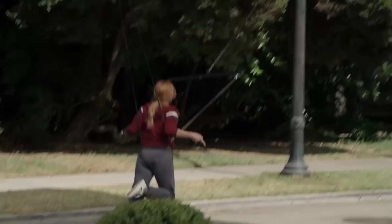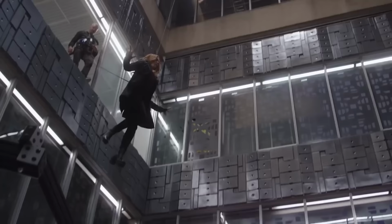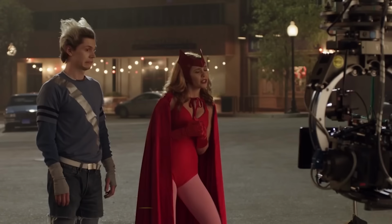We'll be covering how the production brought magic to the screen and what it was really like for the performers experiencing it.